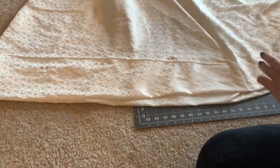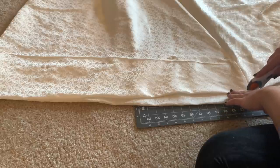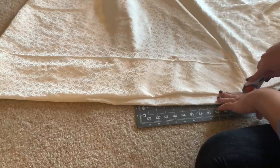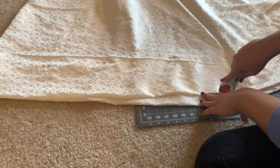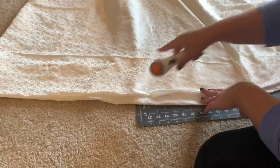I cut off the extra fabric in the skirt in a very unorthodox way that was pretty risky, but I like to live dangerously with the rotary cutter and being able to accidentally cut off fabric in an uneven way.